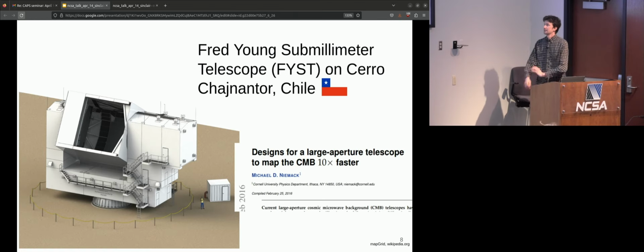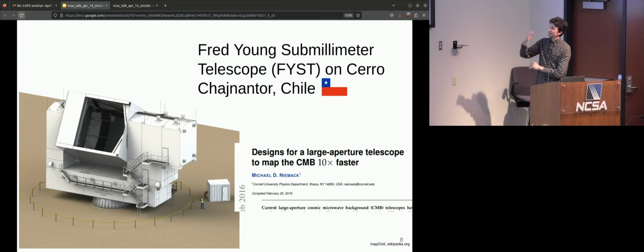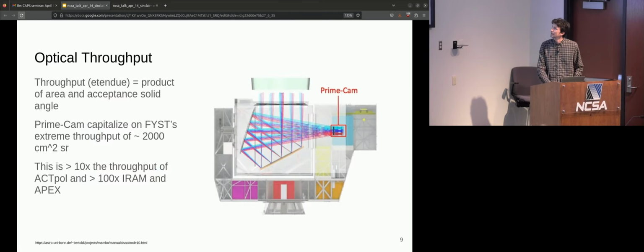And this was sort of an idea that has a long history, but the recent rendition of it is sort of explained in this paper by Mike Niemack. So we're going to map the CMB 10 times faster with this. And why would we do that? Or how does that actually work? Well, the optical throughput is how we're doing that.